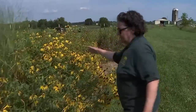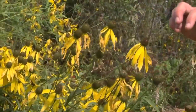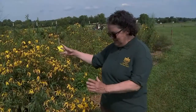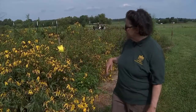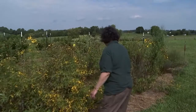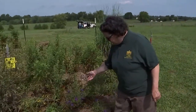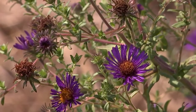This is called a gray-headed coneflower. As time goes on, the centers of the flowers will turn gray, even though what you usually focus in on is the pretty yellow petals. Now here is a nice New England aster where you see the pretty purple flowers.